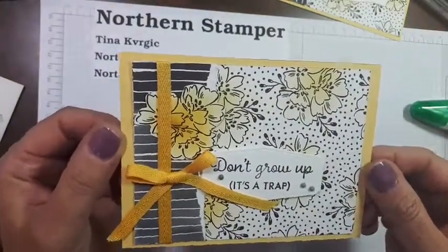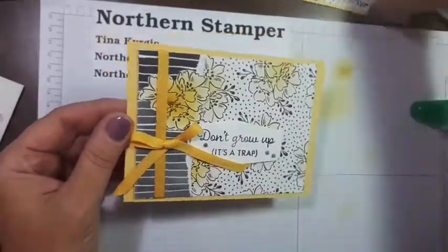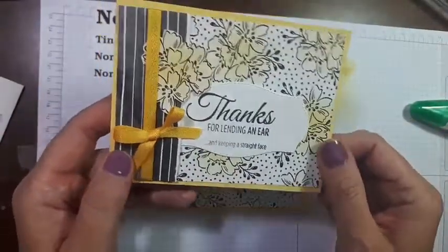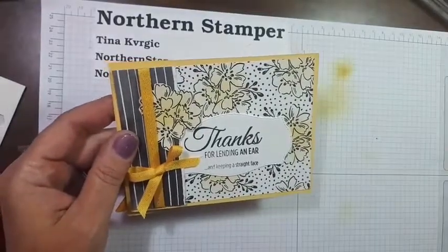Thank you, Jane. I love that. Yeah, I think it's a great card. I love this saying. As I said, the first one I used, thanks for lending an ear. That's hilarious.